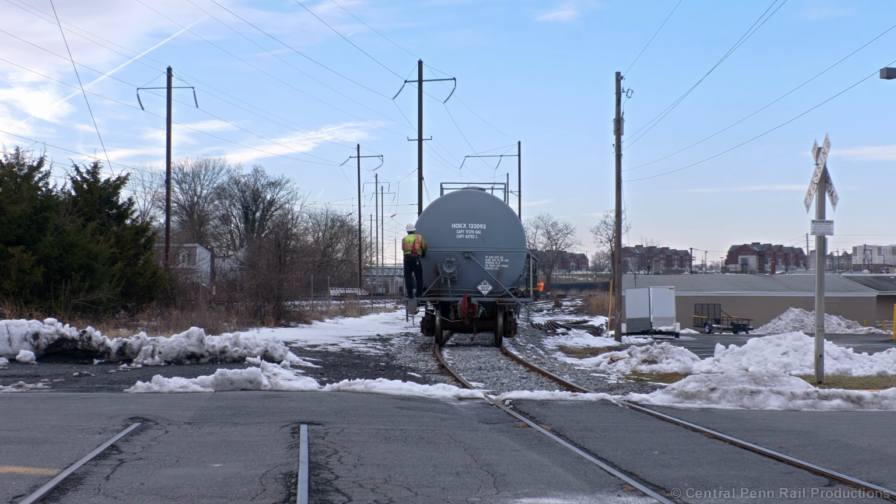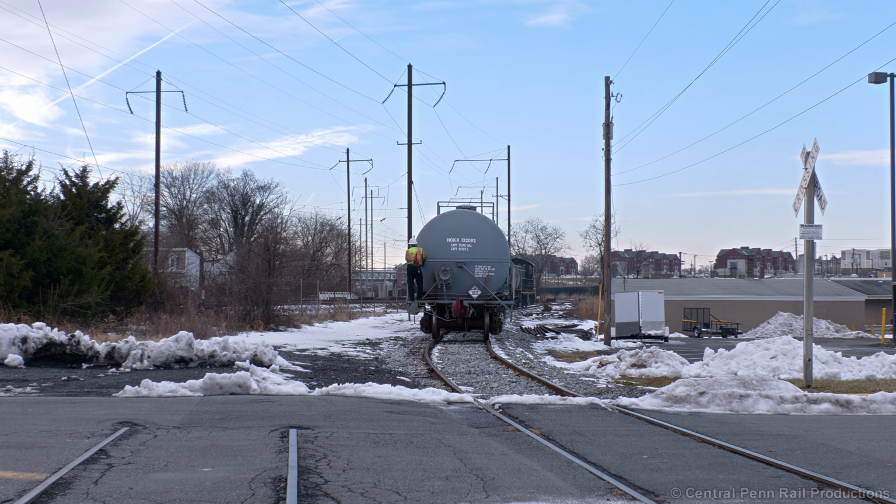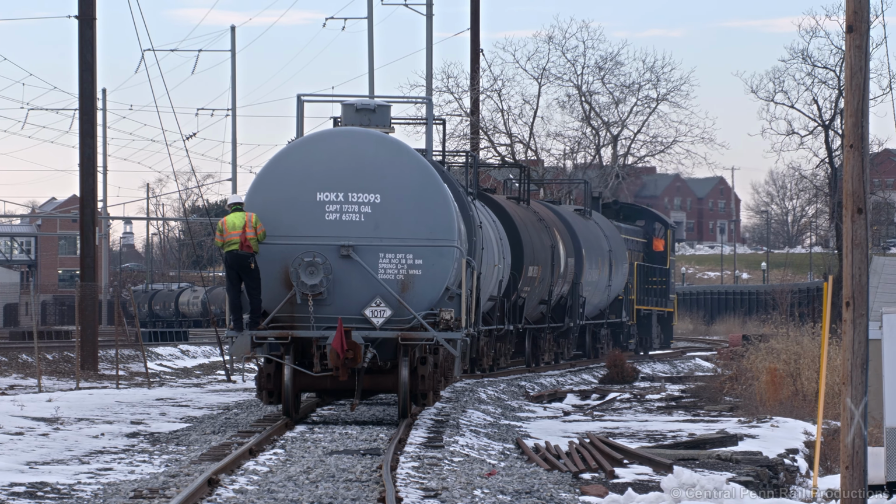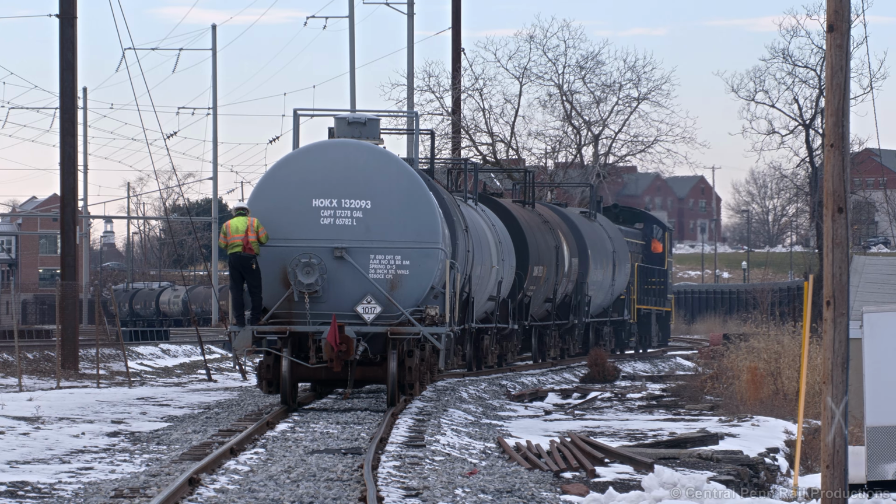This angle gives a better view of the tracks climbing to the same grade as the adjacent electrified Amtrak Philadelphia to Harrisburg line as they make their way over South Wood Street without any issues.